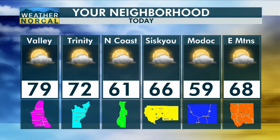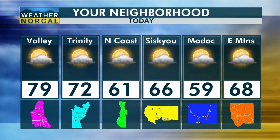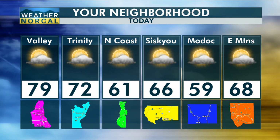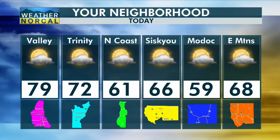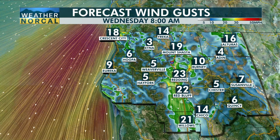Now, we look at your neighborhood forecast for today. Again, some of us could touch that 80-degree mark. It really does depend on how much cloud cover we have today and how long it sticks around. Believe it or not, even just a thin veil of high clouds can have a slight impact on those temperatures. But overall, more of the same today when we're talking about those temperatures.